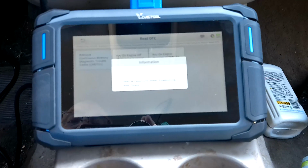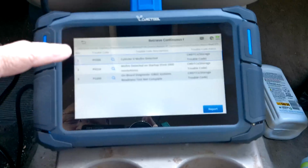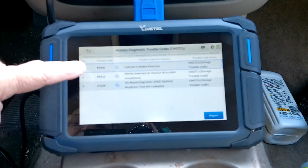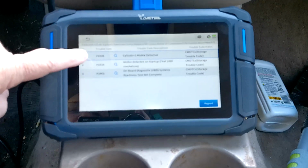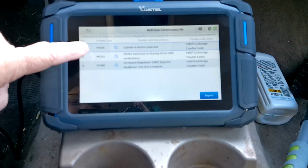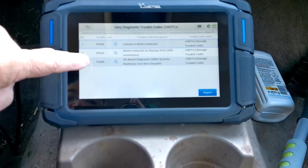Again, the key is still on, engine off, and it's giving us the three codes. Engine 6-cylinder, or P0306. Anytime there's a number on the end of it, it usually has to do with that particular cylinder. It would go 301 to 308, or 3010 if you've got a V10, but it'll give you the code that corresponds with it.